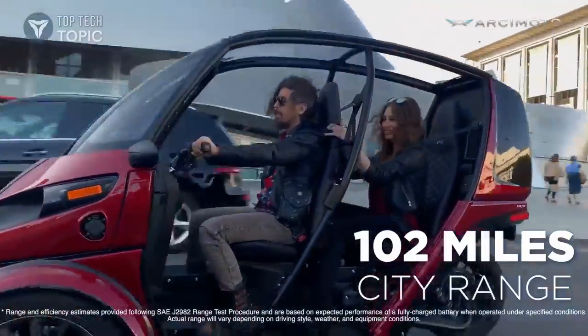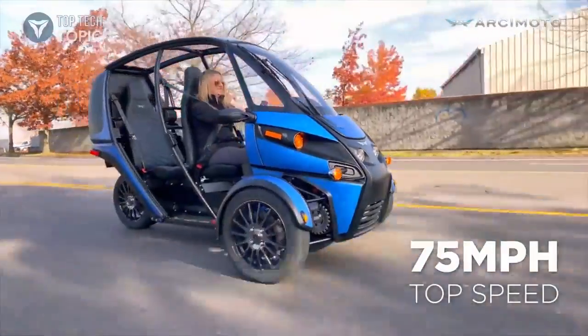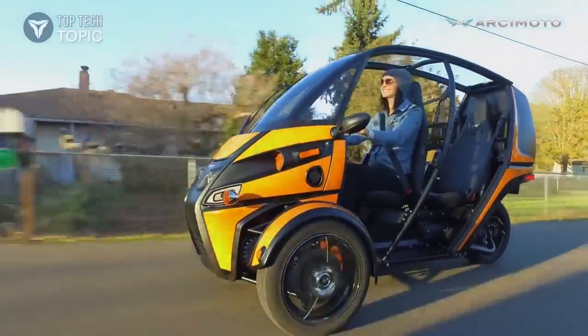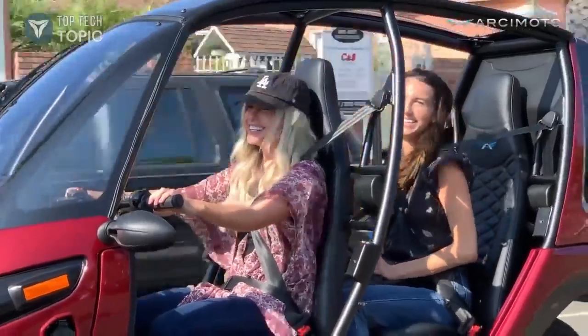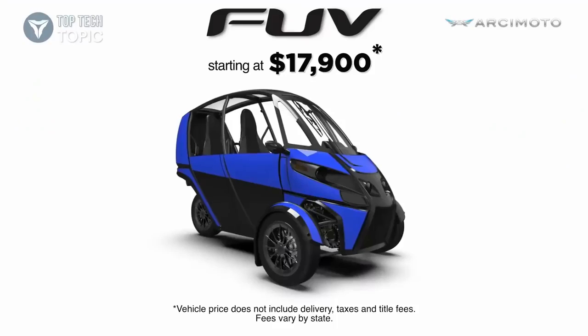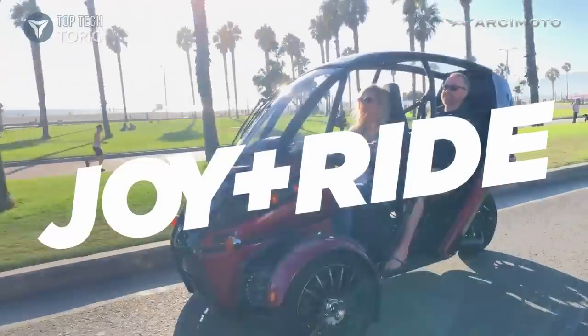Built it for ordinary trips, to lighten the footprint of going to work and getting groceries. What we discovered along the way, the pure delight it is to drive. The fun utility vehicle from ARCIMOTO. Joy, meet ride.